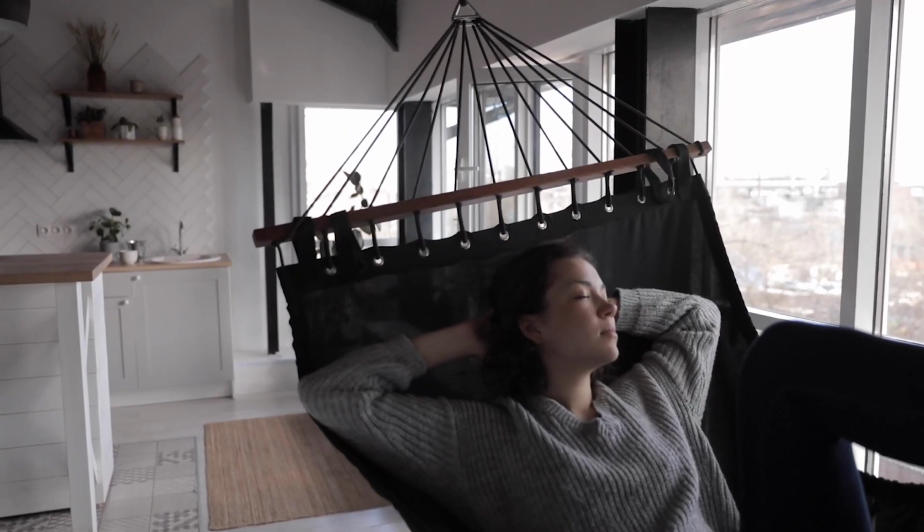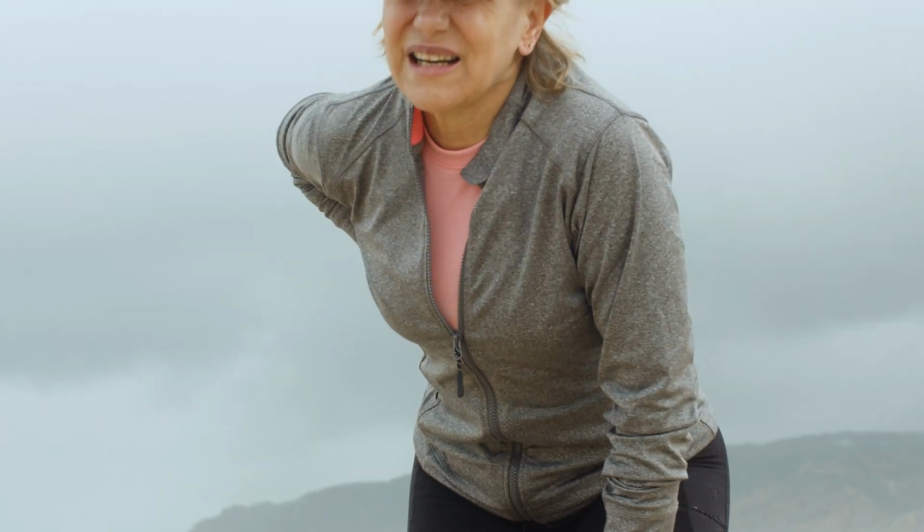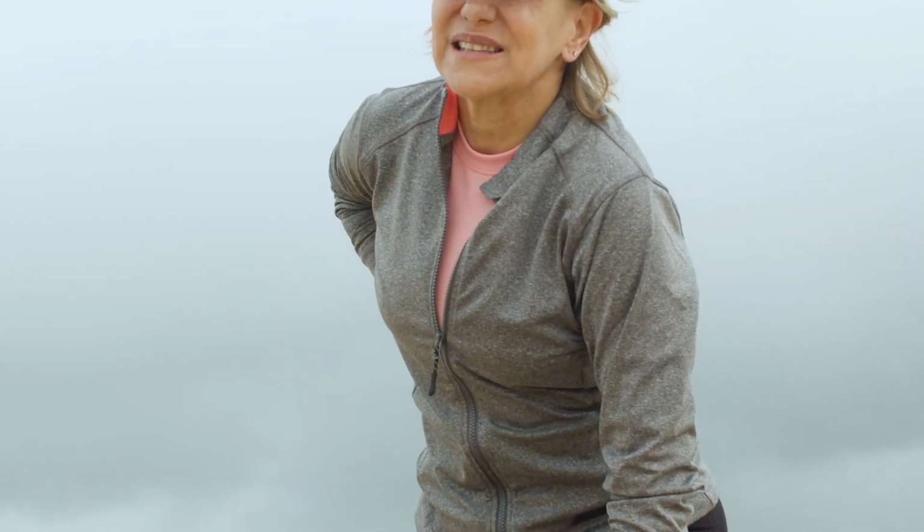Combining normal stress from work and family with a bunch of hard sessions in the gym a week, you are looking into a recipe for disaster of tightness. Find a few days a week where you are just concentrating and focusing on relaxing your whole body, so it reduces your overall stress level.